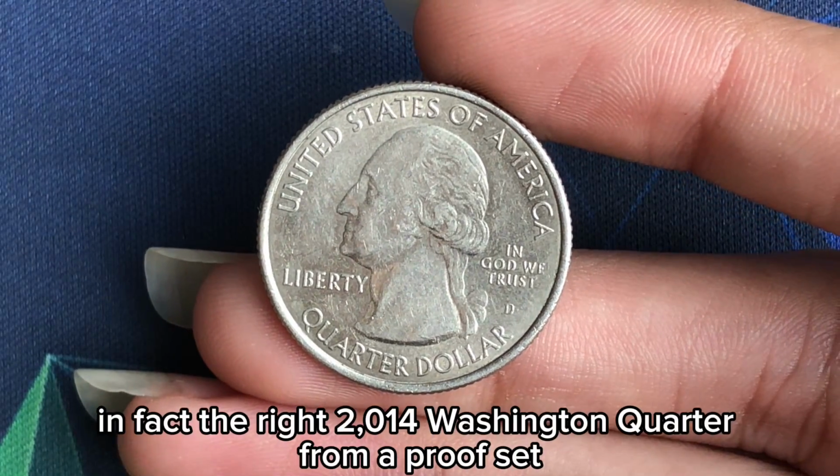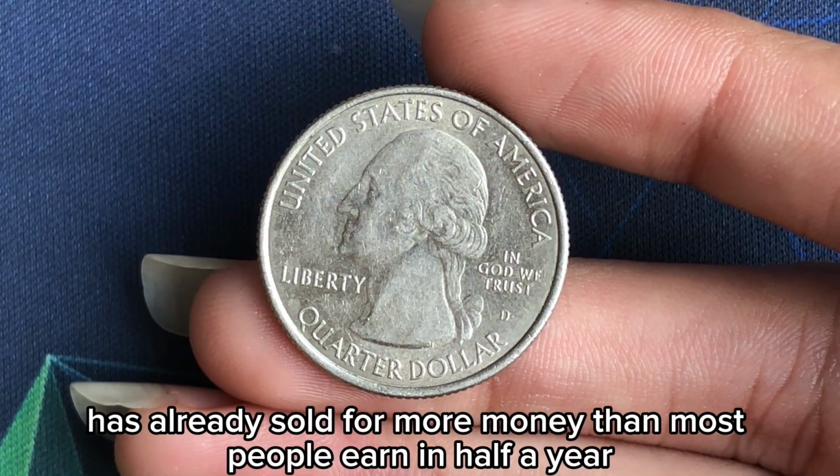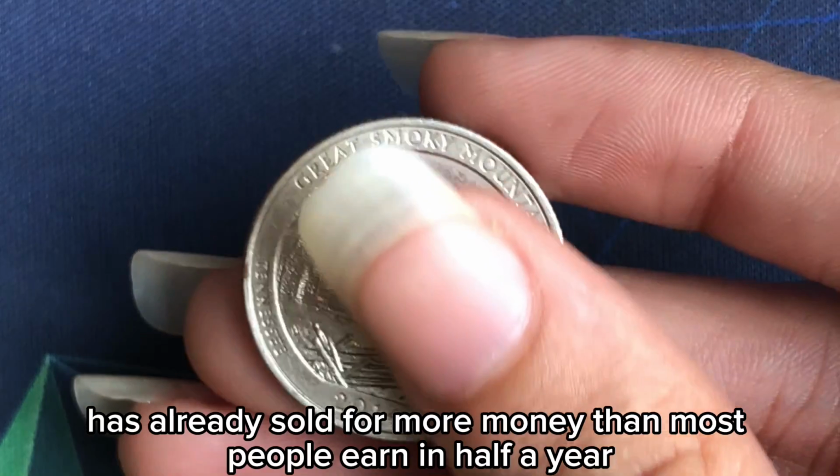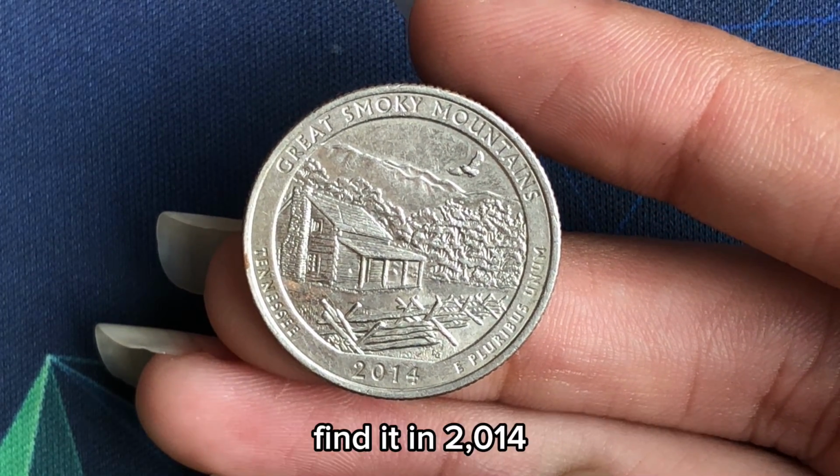In fact, the right 2014 Washington quarter from a proof set has already sold for more money than most people earn in half a year. Now let's dig into why this one coin has collectors scrambling to find it.